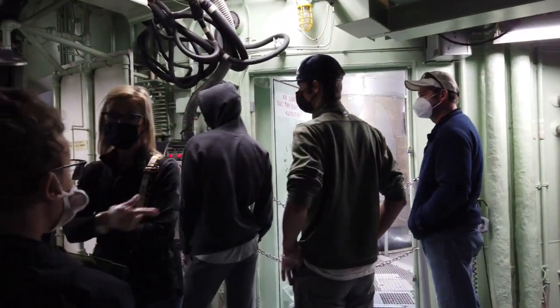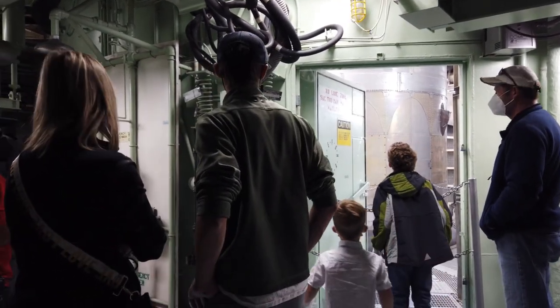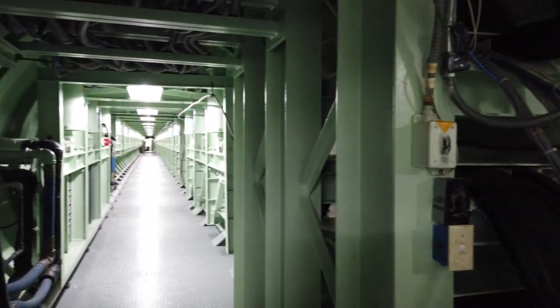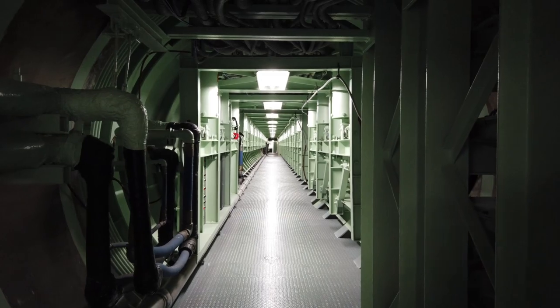You look up, that's the re-entry vehicle, that's where the warhead would be kept. The one in the gift shop is a real re-entry vehicle. The only thing fake here is the bomb in the gift shop. We couldn't actually put a real nuclear weapon in the gift shop, so that's just a mockup, but everything else is real. The missile is 103 feet tall, 10 feet in diameter, weighs 330,000 pounds.